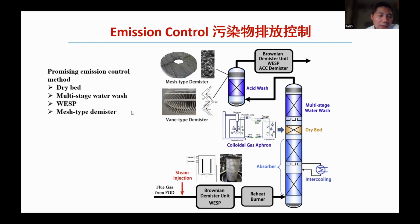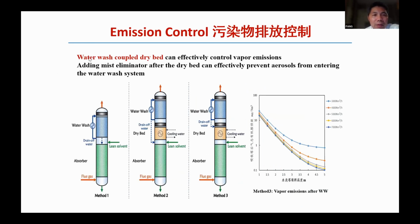According to the literature, there is a lot of research already on emission control. Typical ones are dry bed, multi-stage water wash, WSAP and the mesh type demister, etc. In our lab we also do research on the multi-stage water wash. One method we use is called water wash coupled with dry bed, and here we add some mist eliminators in the dry bed. In the dry bed, the aerosol effectively becomes larger, and then we use a water wash to capture the aerosol. In this way, we can decrease the amine emission by more than 90%. This is already operated in some projects.